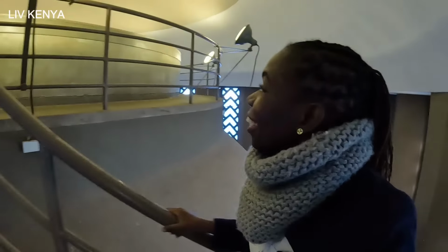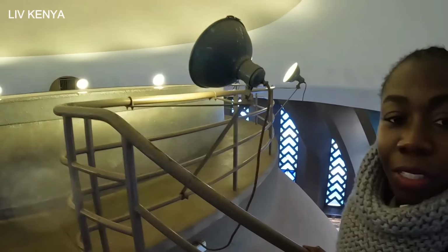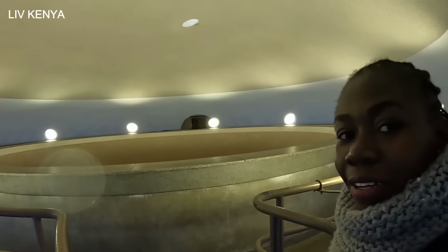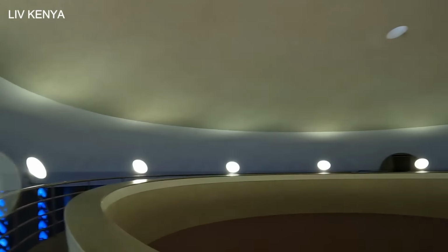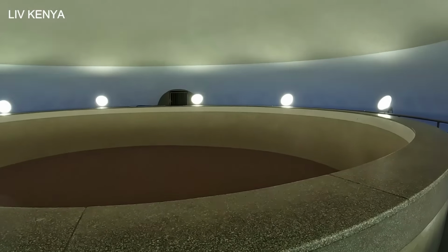So other than history, I'm here for the architecture. You guys know how much I love the architecture. And here's that dome. We're right on top of the dome. Let's see how the view of this place is from up here. Wow. There goes the dome. And then wait for it. Drum rolls.